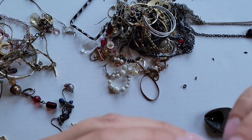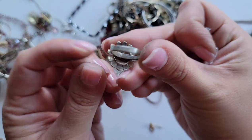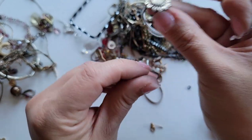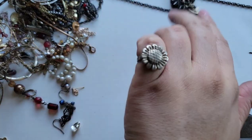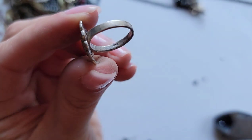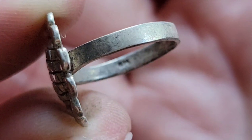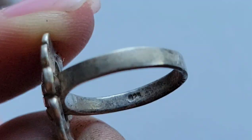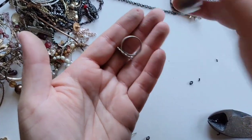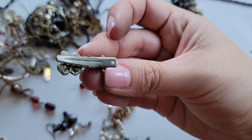There are no marks in this one. Oh, look at the sunflower ring. Is this sterling? I don't know. It looks very worn down. I think it is, though. There's a little mark in there. It's so tiny, though. Let's see with the mark. If I could get it closer. Yeah, see that? Yep, 925. Which doesn't always mean it's silver, but I will test that out. And that's another awesome find. Here is a butterfly clip.